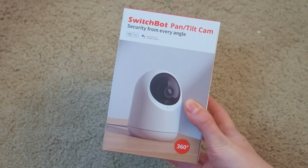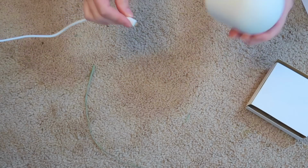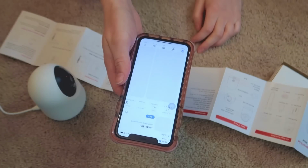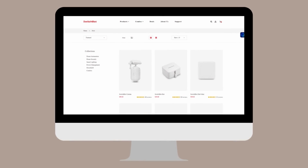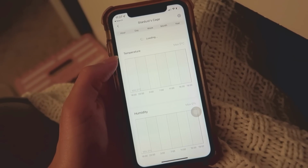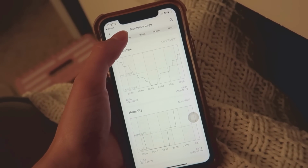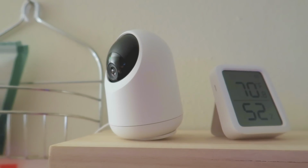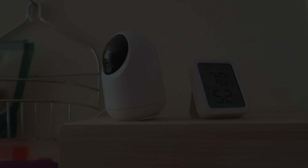All in all, this is one of my favorite pet cameras that I've ever tried out. The setup was one of the easiest I've done, and the app is super easy to navigate, and I love the Rooms function. Switchbot also has a ton of other smart devices, such as thermometers, that I was able to also integrate into the app and sort by room, which was super, super cool. And there are a ton more products out there that they have as well that can help you turn your pet room into a smart pet room.